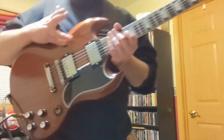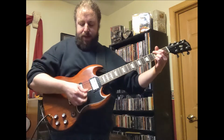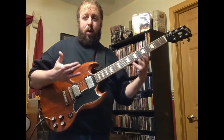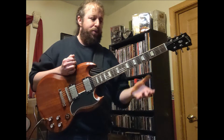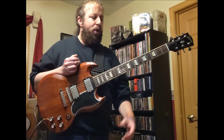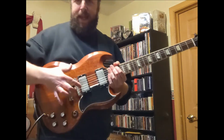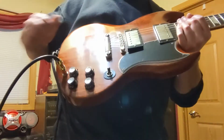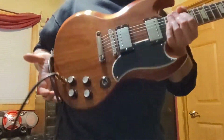But again, it's got a very worn look to it. I love the VOS stuff. I just think it's great. If you don't really want all the nicks and scratches, which the '75 does because they were aged and they replicate exactly what Dickey's looks like now, the VOS finish is a good way to go because they do the aged hardware and stuff, but you don't really have any nicks. If you could see it in the light, it's a solid finish. There's not one nick on here.